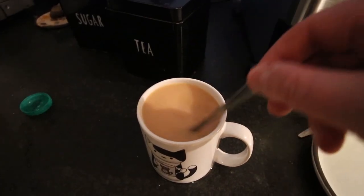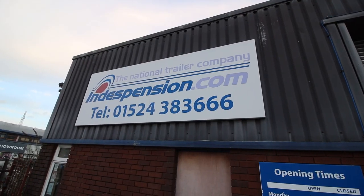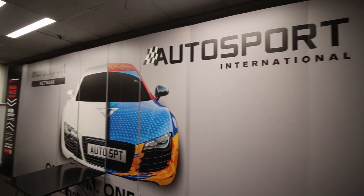Well, it looks like we're going on another road trip. Got the SsangYong Musso outside, the Saracen, and where are we going? Well, we're going to collect our Mercedes 230 CE. We're just off to Whiteland now to Indespension to pick up a car trailer. We're going to be heading towards Newark. And then after that, it's off to Autosport.